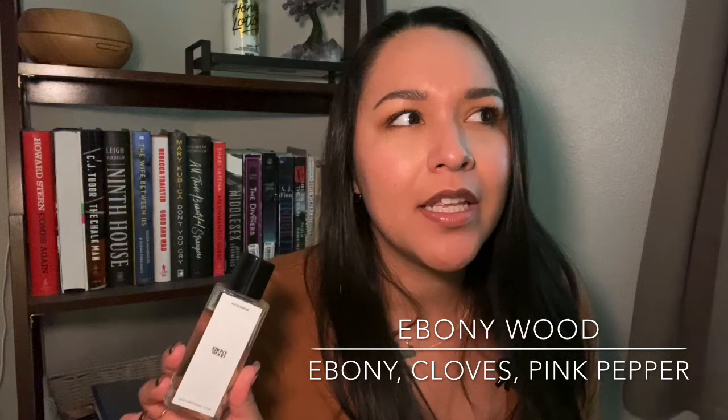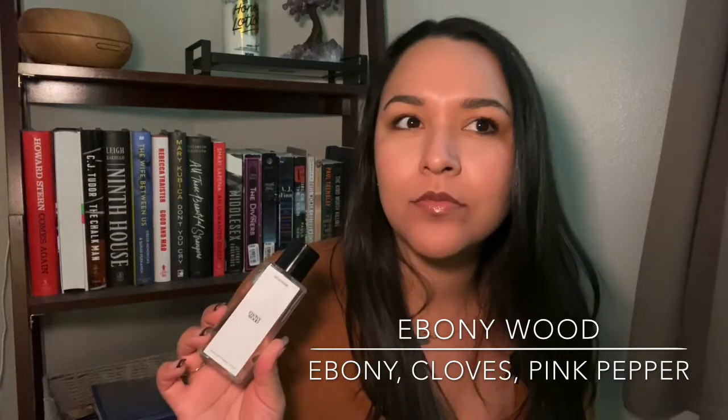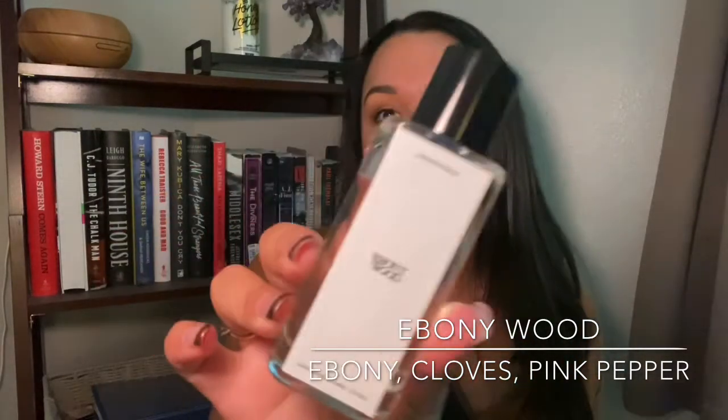This is very good. This is very unique. I don't think I have anything that's just a wood kind of scent, because this dries down to a very singular type of ebony wood scent. It's not too complex. It's a very warm, spicy, woody scent. So this one is Ebony Wood.